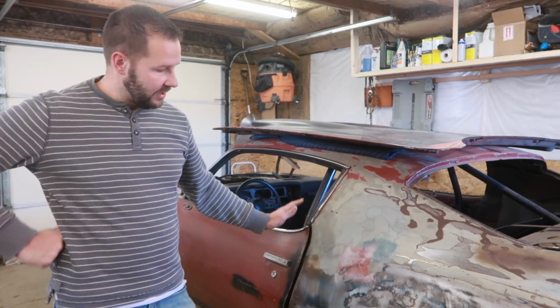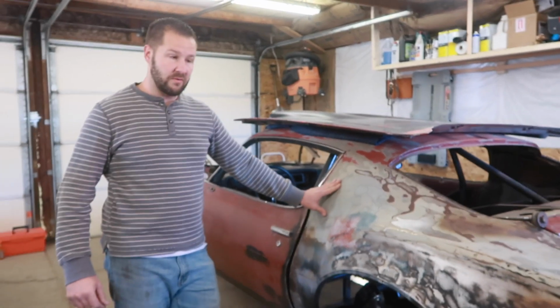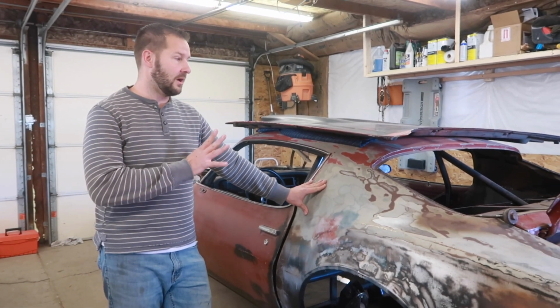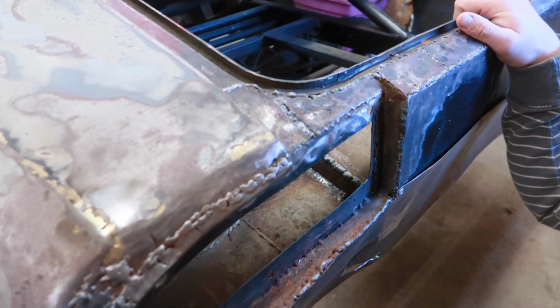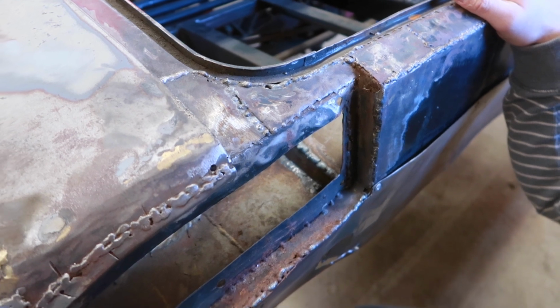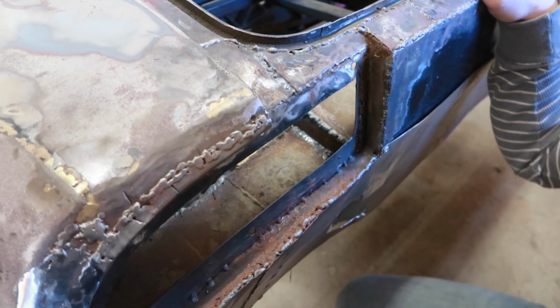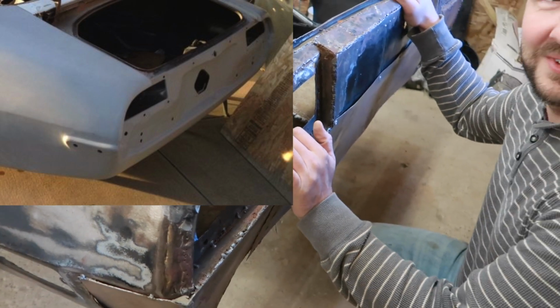The other thing, so the guy I bought this from did not do all of this work. He bought it in a much bigger disarray than I did. This is just mind-blowing, the amount of time and spot welding that was done when this rear panel costs $200.